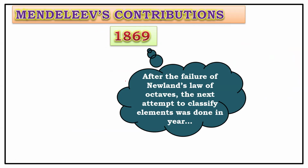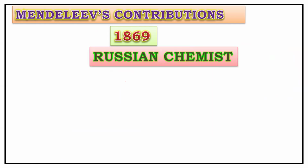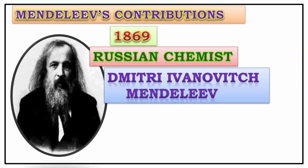Beta, we can spell it in four different ways. Mendeleev, okay. Russian, na beta. So look here. Look, beta, this is Dmitri Ivanovich Mendeleev. He was a Russian chemist. He is known as the father of classification. He was the first one to classify elements into groups and periods.